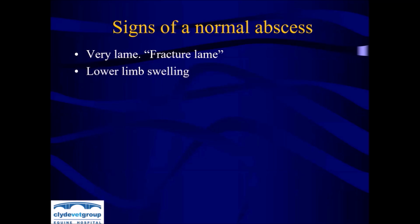The toxins and the inflammation in the foot, sorry, will induce swelling of the lower limb. And often the swelling will give us a wee help as to where the abscess is. What I mean by that is if the abscess is on the inside of the foot, the swelling up the lower limb will be more on the inside than the outside. So it's a little helper for us.